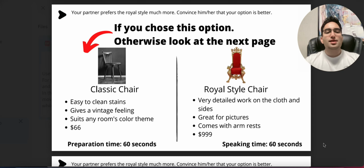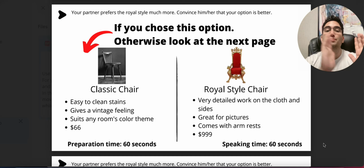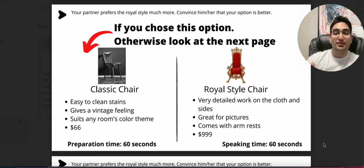Let's go. Hey, honey, how are you doing? I understand you're going to be pretty frustrated, but I'm not going to support your option for the Royal Style chairs simply because it is $933 more pricey than a classic chair, which would be giving us a vintage feeling that your option does not provide, which is okay. I understand you have great armrests.